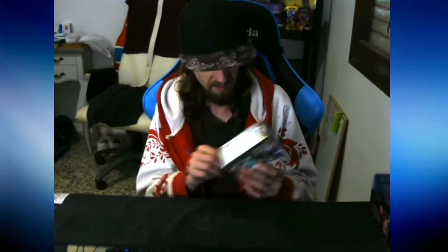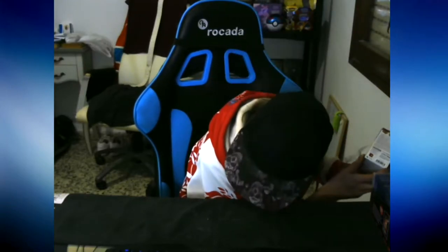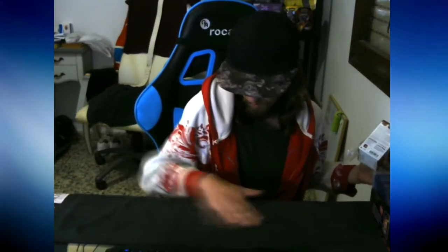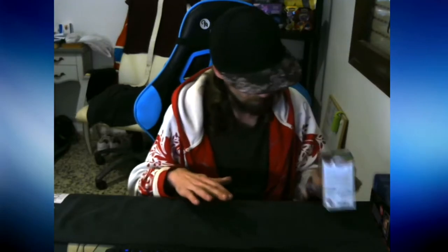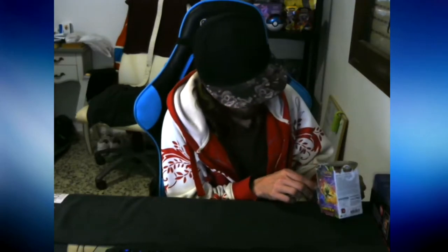Yo, that seal is literally peeling off everything and going all over my desk. Yo, can you see that? You can actually see that. I don't want that on my cards. I don't want Pokemon seal on my cards. Why is it so badly imprinted? Brand new set as well.